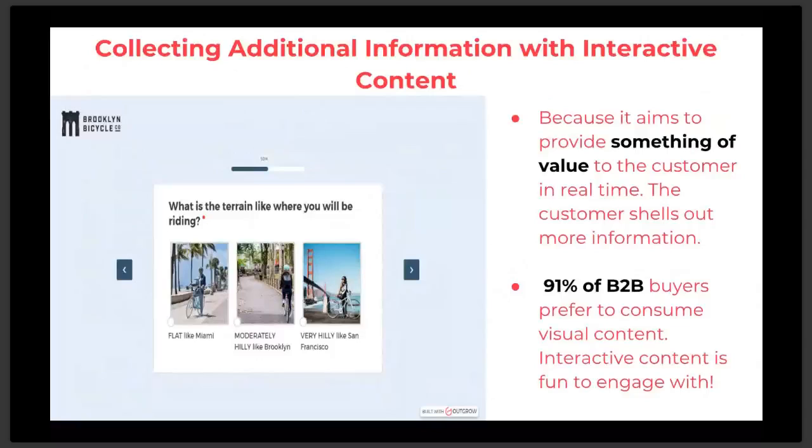Now, it's a simple formula. More information is equal to better buyer persona is equal to more sales. There, I've just laid it out in marketing slang for you.